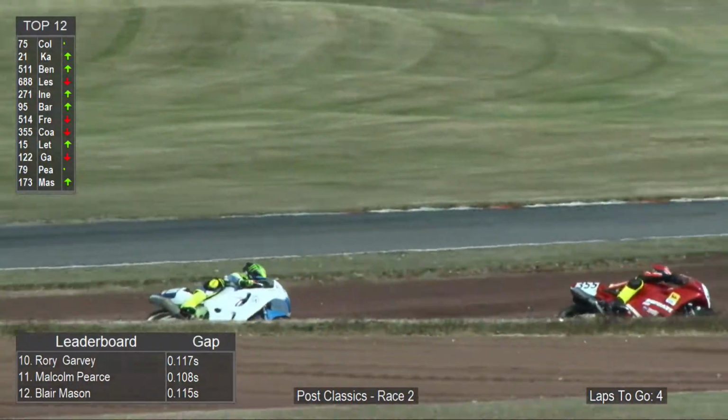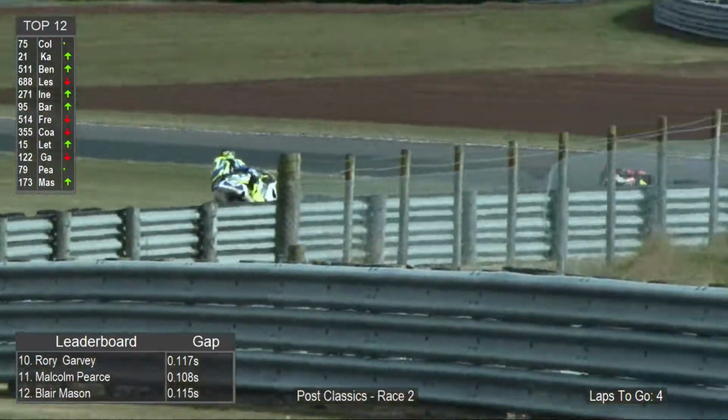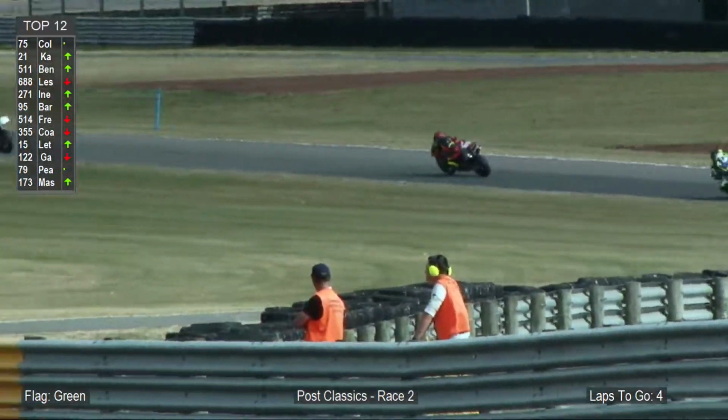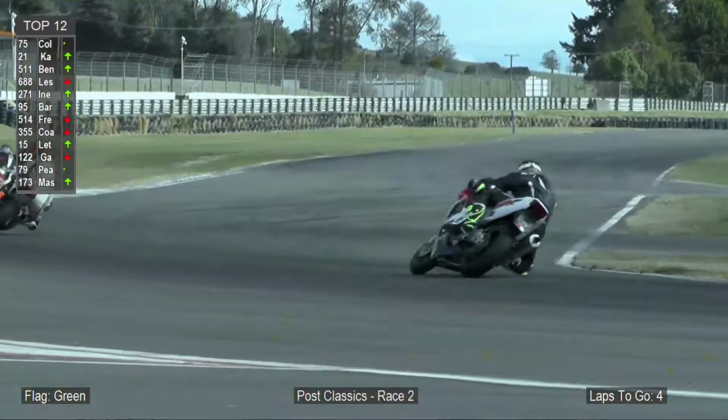We've got some good passing moves going on in behind him as well. I think that might be Jordan putting a couple of good moves on to get himself up in the mix. But at the moment, Post Classic Racing, it's only a 4-lap trip, so these guys are going to be all on and no time to muck around.